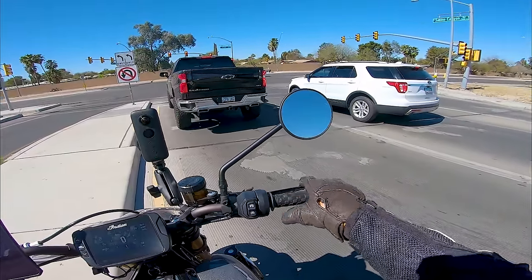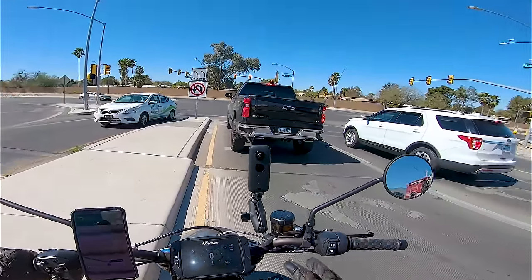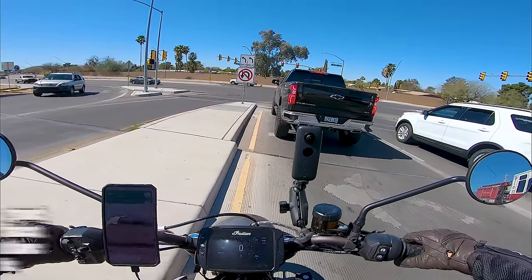What I'd be doing is moving up, obviously in between those vehicles, because that's safer than getting rear-ended. I don't wanna get rear-ended. So that's what I'd be doing. So while I'm sitting here at a red light, I'm looking at the gravel in front of me. I'm looking through the turn right here. It looks like a pretty easy turn, no road surface hazards.